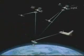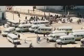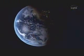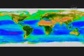These systems improve the efficiency and safety of national and international transportation, search and rescue efforts, land management, sustainable development, and geodesy, the science of measuring and monitoring the size and shape of the Earth, its gravitational field, and the location of fixed points on the Earth's surface.